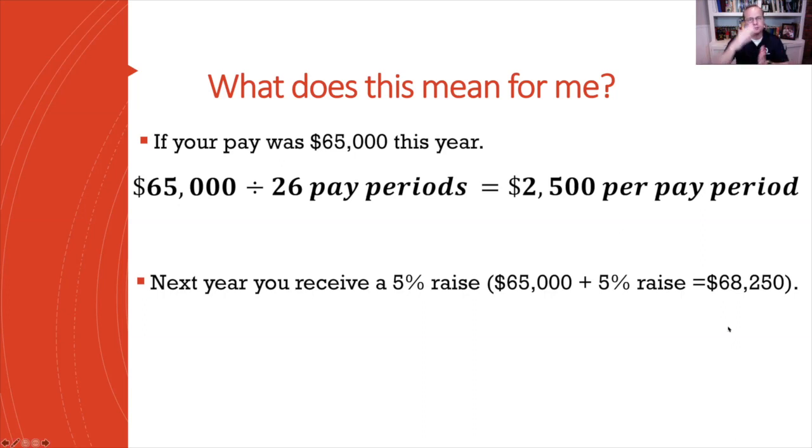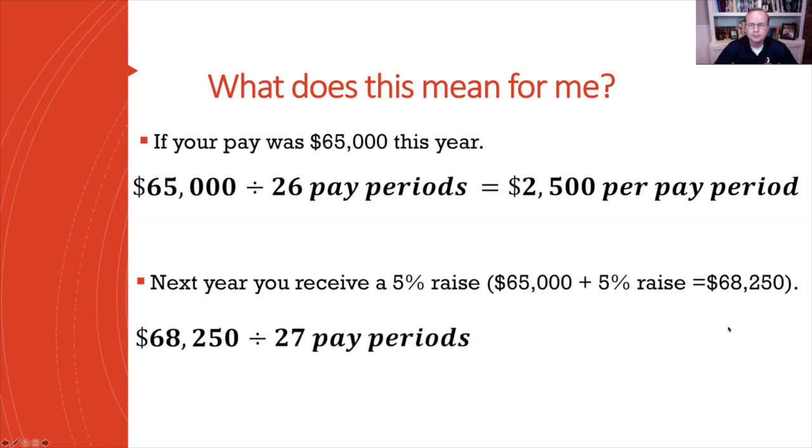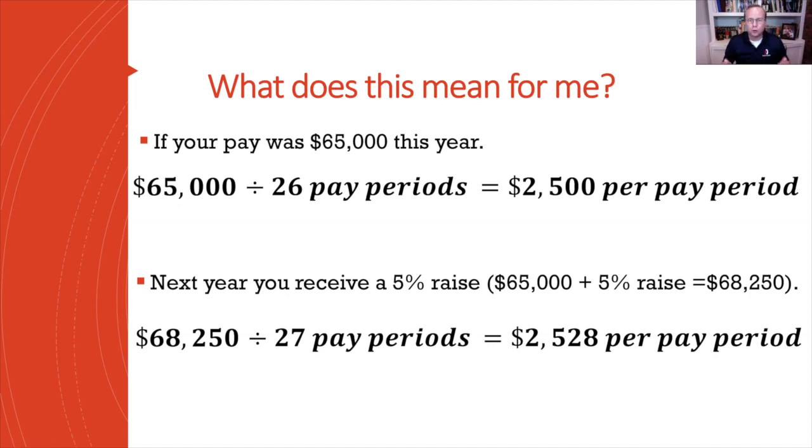So I'm still receiving that 5%, but now I'm dividing that over 27 pay periods instead of 26. As I divide over more pay periods, that's going to reduce the amount per pay period, right? So my gross pay on that one would be $2,528. In this scenario, I'm receiving $28 more per pay period. Although I am still receiving more, right? I went from $65,000 to $68,250. So I'm still receiving my 5% increase. The only difference is I have more pay periods throughout the year in which I'm going to be receiving a paycheck.